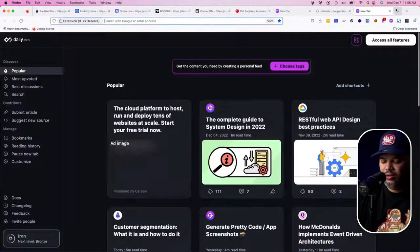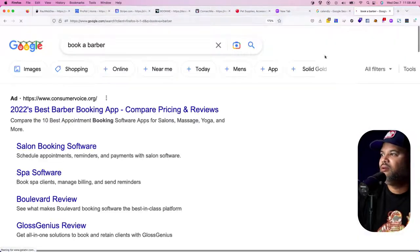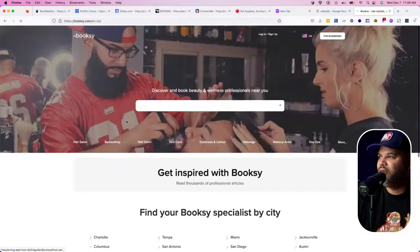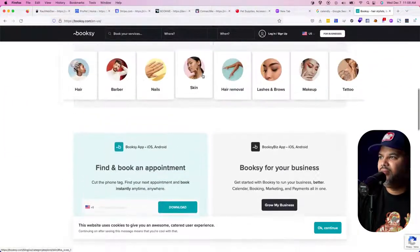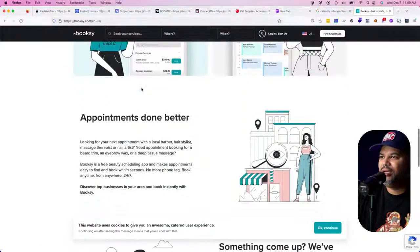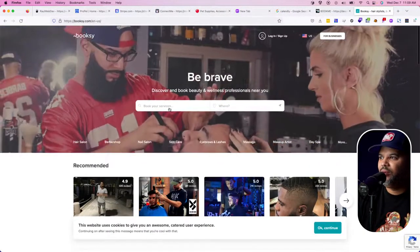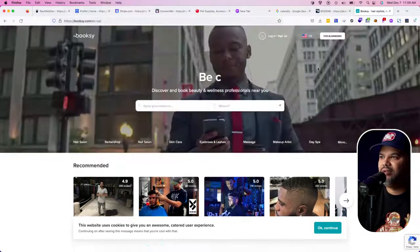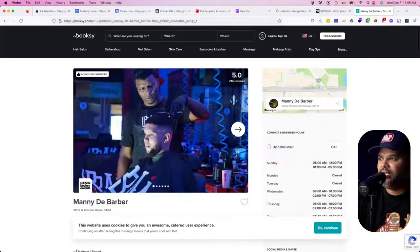So again, you could go in and search "book barber" and look at some of the examples that are out here. Booksy, right? Maybe you want to build something like this and integrate it with what you already have. Imagine your site looking like this website, where a person can search, or maybe you could keep the same design and go into one of these sections here.